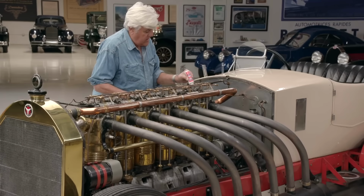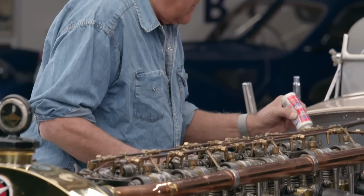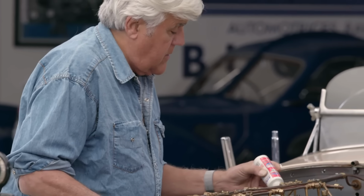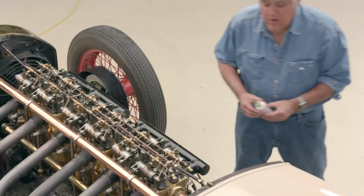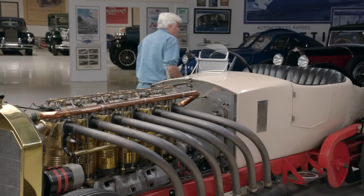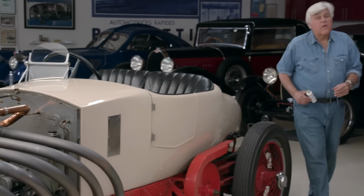A little bit of zinc in there doesn't hurt either. Seal that up, put that back in the car, and I think we're about ready to go for a ride.